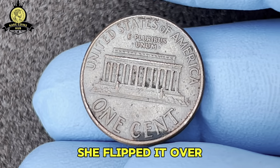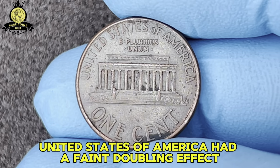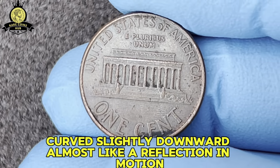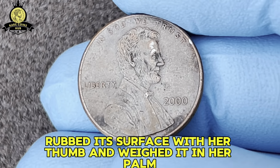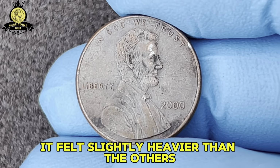She flipped it over. The Lincoln Memorial was clear, but the lettering above it, United States of America, had a faint doubling effect, curved slightly downward, almost like a reflection in motion. Naomi held the coin to her ear, rubbed its surface with her thumb, and weighed it in her palm. It felt slightly heavier than the others.